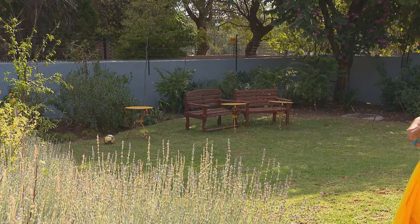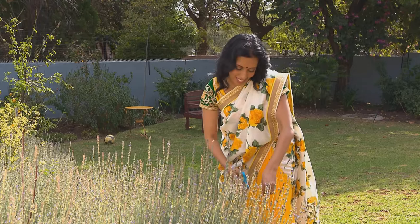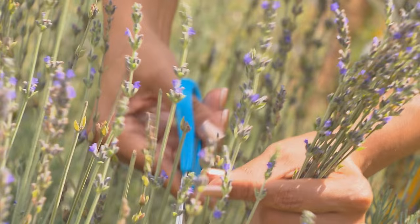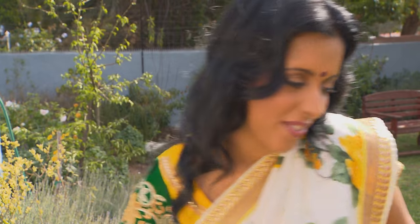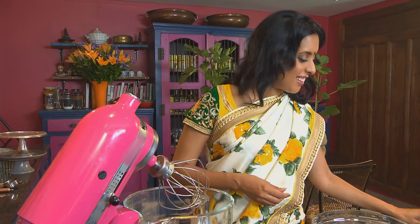Let's get cooking. For the lime and lavender cake, it's quite easy to get some lavender out the garden, and it grows quite easily too. Lavender just loves the sun, and so do I. I'm going to use this lavender to garnish the cake, and it smells absolutely fragrant.